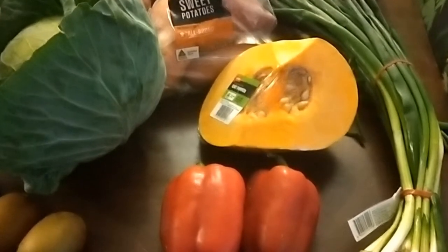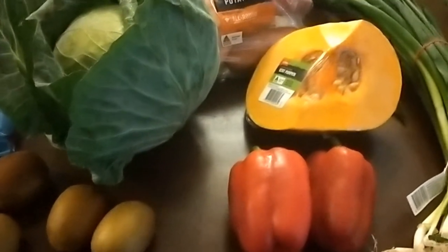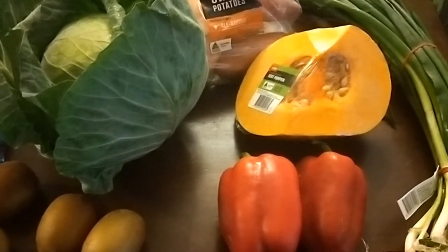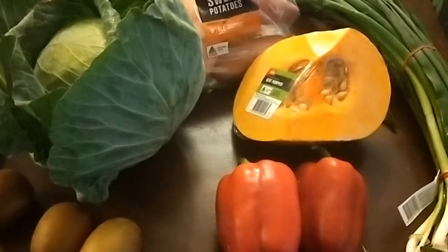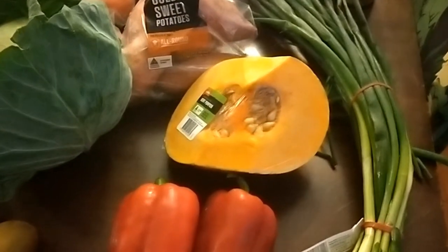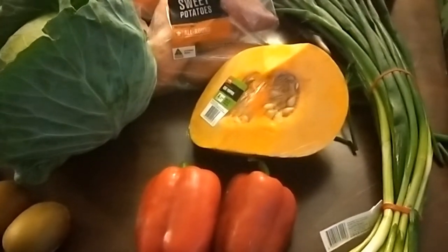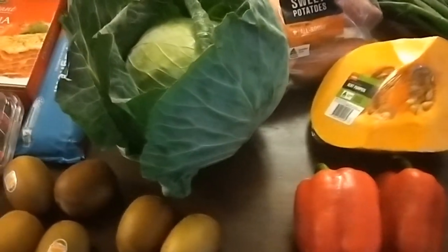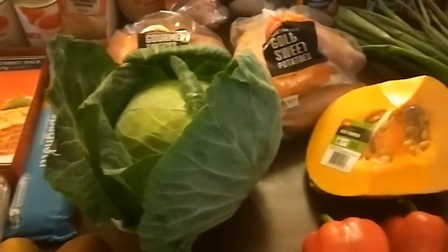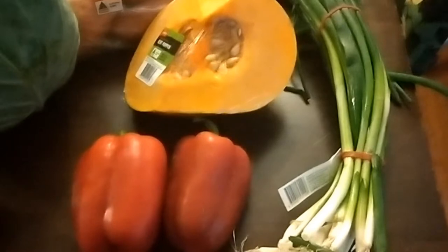I've just collected my grocery order for this fortnight. I was due to get my next fortnight's worth of groceries usually either Sunday or Monday, but I had a busy day planned today, Saturday, and then tomorrow is Father's Day, so I knew I'd be busy then. So I decided to do an online order and collect it Saturday afternoon, which I've just come back from picking up. So this is what I got this fortnight.